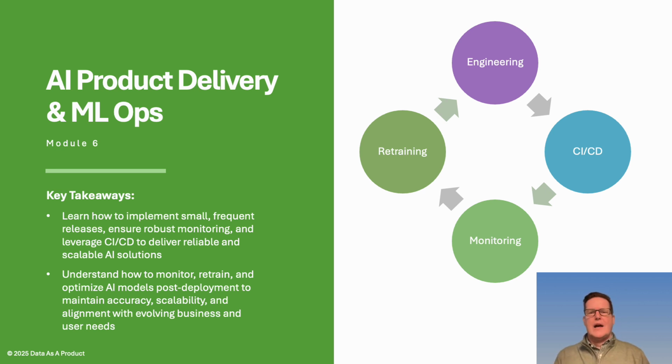Second, you need to utilize MLOps practices to monitor, maintain, and retrain AI models effectively. And then third, you need to create reliable, scalable AI systems that drive measurable outcomes. So let's dive in and explore how you can deliver AI products that make a real difference, not only for your users, but also for your organization.